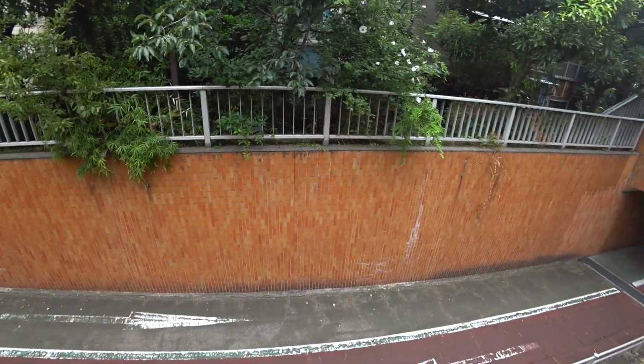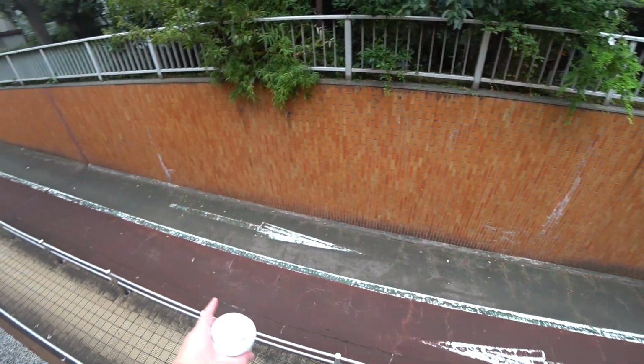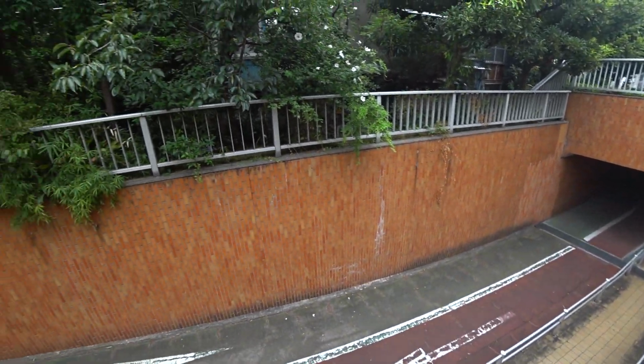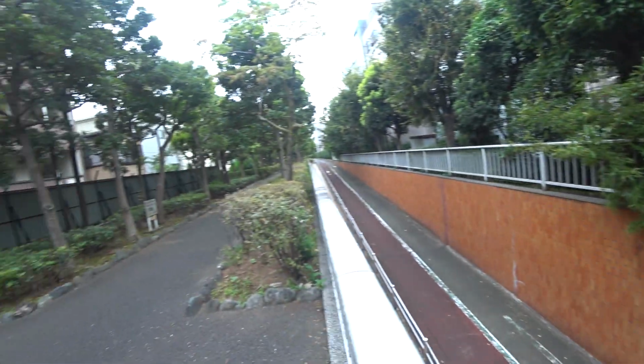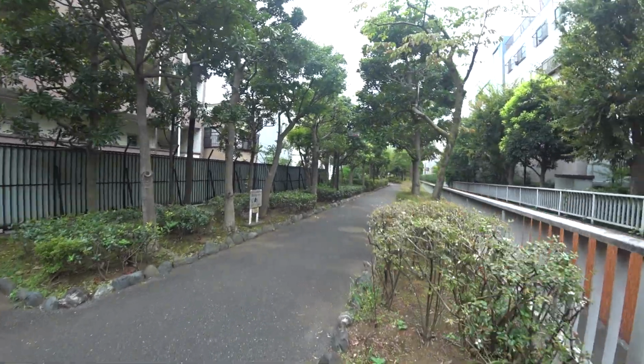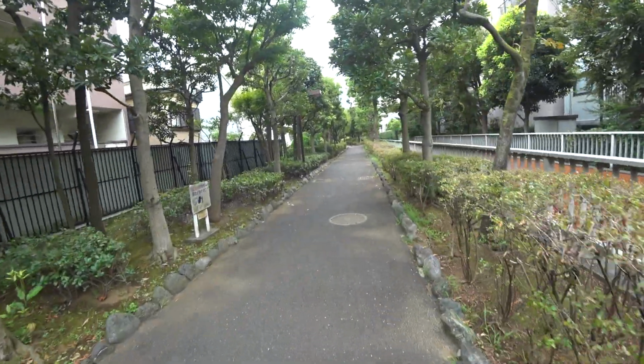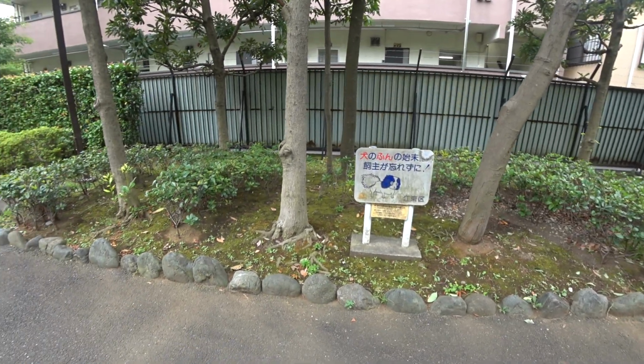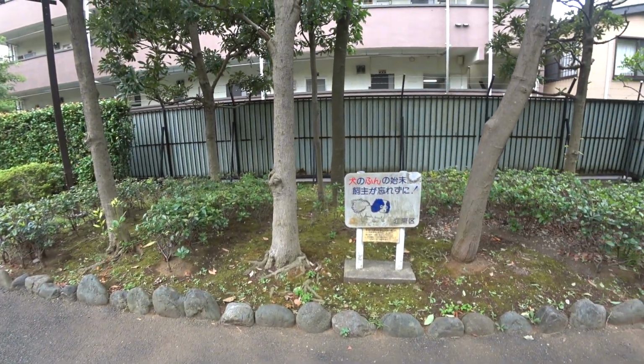Oh, wow. Okay. So in the past, this must have been the river. And they've drained it and turned it into a bike lane by the looks of things. They made this beautiful little walking path. Huh. So I guess they've just kind of connected two islands and made this. It's pretty cool.